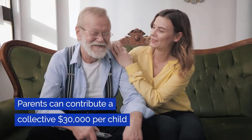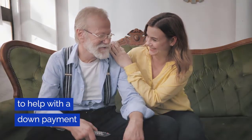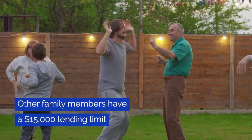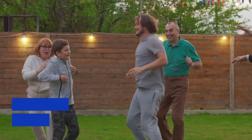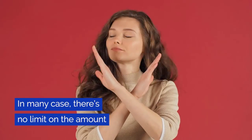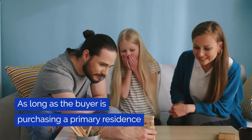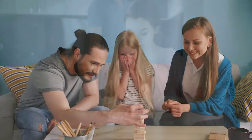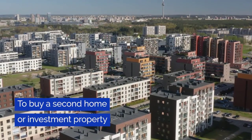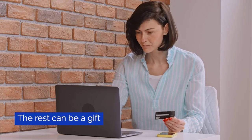As of 2018, parents can contribute a collective $30,000 per child to help with a down payment. Anything after that would incur the gift tax. Other family members have a $15,000 lending limit before they too have to pay taxes. In many cases, there's no limit on the amount of gift money that can go into a down payment as long as the buyer is purchasing a primary residence. However, if someone uses a down payment gift to buy a second home or investment property, they have to pay at least 5% of the down payment. The rest can be a gift.